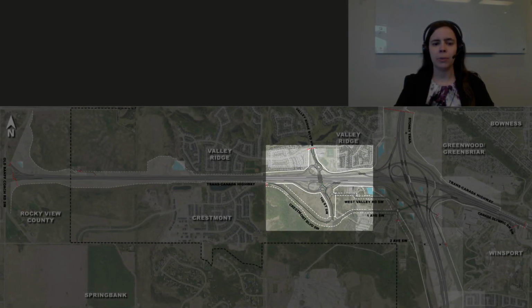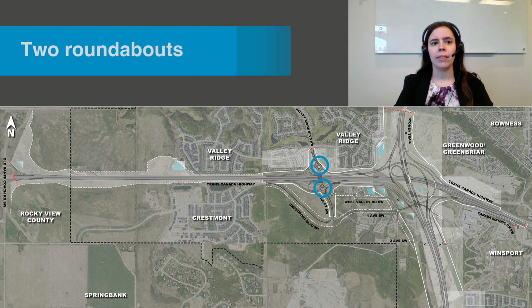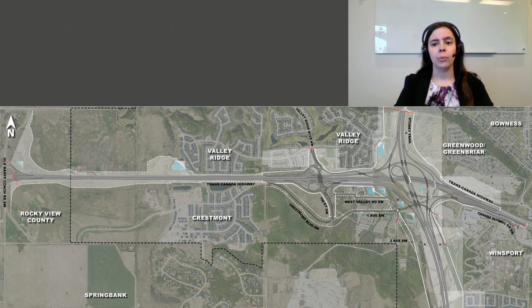The Valley Ridge Boulevard interchange is being reconstructed to accommodate the upgrades to the Trans-Canada Highway and the full interchange at Stony Trail. This includes 2 roundabouts, 4 new bridges, realigning Crestmont Blvd and West Valley Road, and new roads to facilitate improved connections to the Trans-Canada Highway and Stony Trail for residents of Crestmont and Valley Ridge.